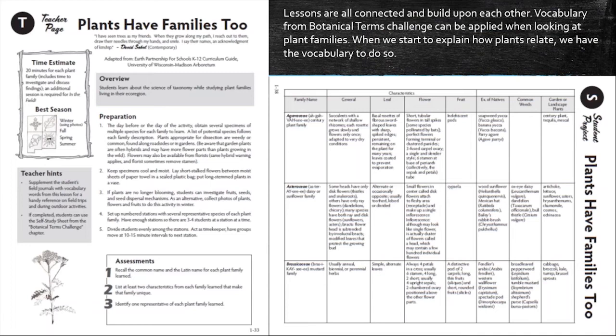So we'll take a little bit more of a deeper look at these lessons individually. We'll start with Plants Have Families Too. This is a great lesson to use both in the classroom as well as outside. You don't have to have access to outdoors to be able to talk about plant families. It does help to be able to have something tangible in the students' hands.